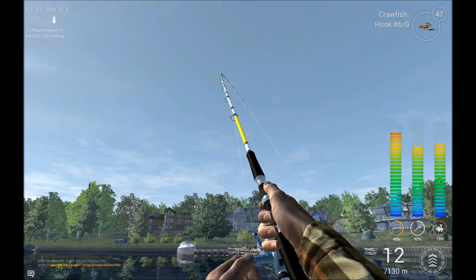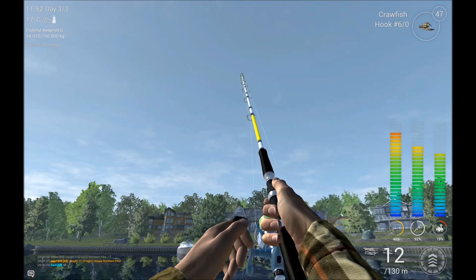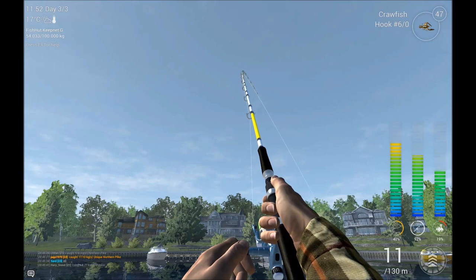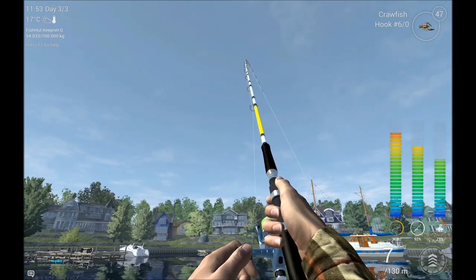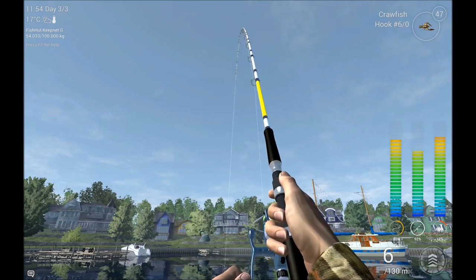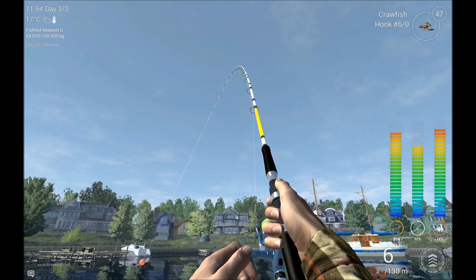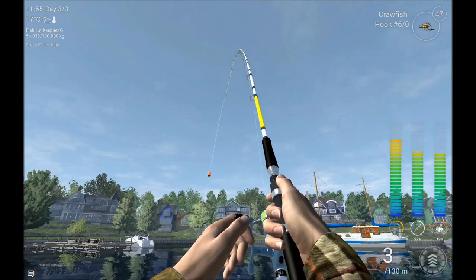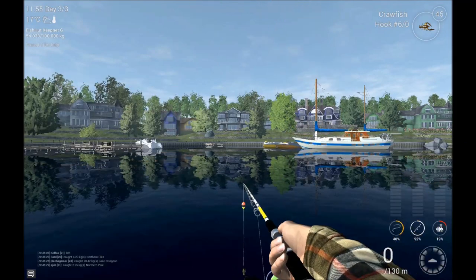Need to stop the fish. I don't want him to go anywhere. I have to be careful with my reel, so here we come. 21 kilograms, nice. I was expecting a 17.